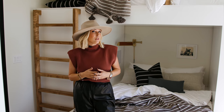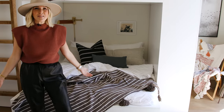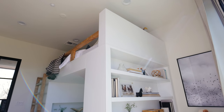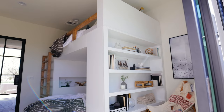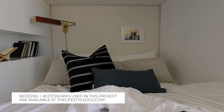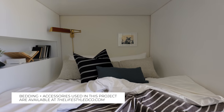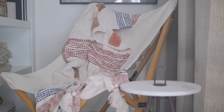Our clients have two young boys, and obviously, what boys don't need super awesome bunk beds? I really think that they are just so statement-making. I will never get sick of a bunk bed. I would get sick making them, which I hope our client doesn't kill us for, because they're not the easiest to make, but it's totally worth it. So the bunk beds are here, and then we also tucked a little reading nook in here.